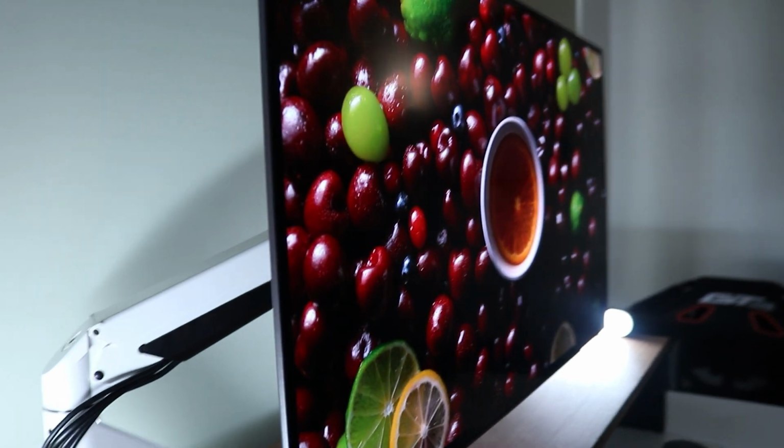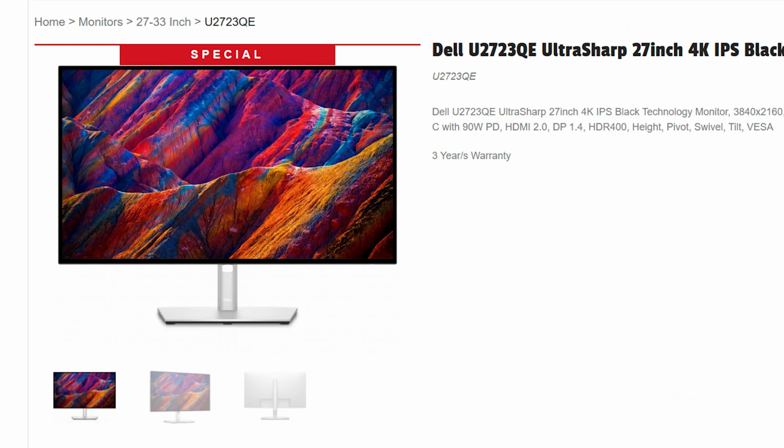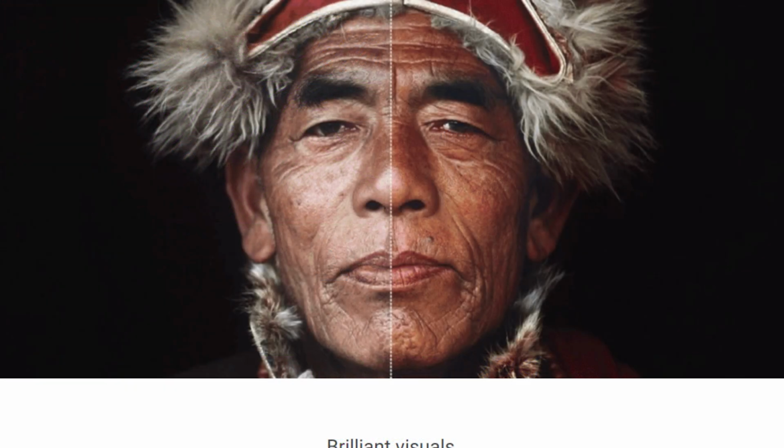If you want to go for a regular 27-inch monitor, then I recommend the Dell U2723QE. This is a great option. It has a 4K resolution, which is super sharp. It has excellent color accuracy and very good port selection as well.